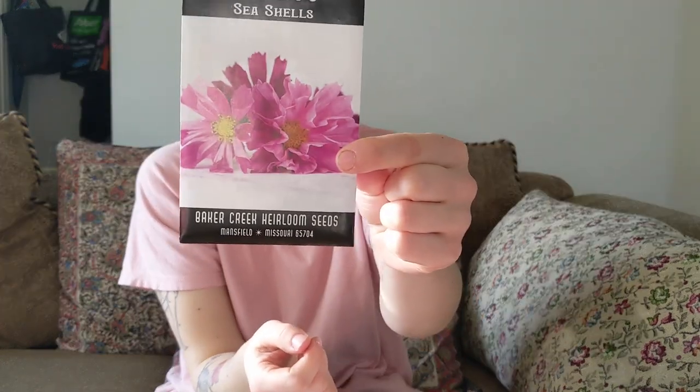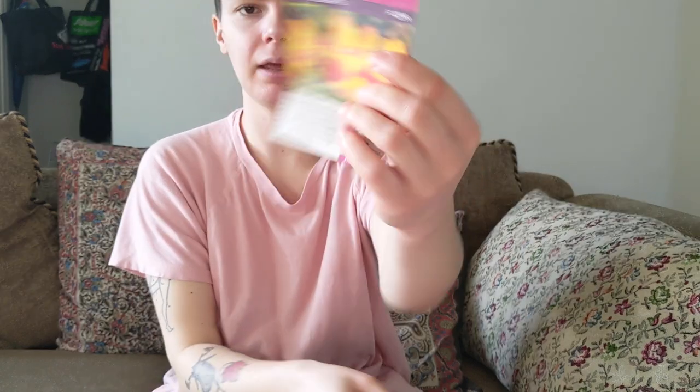I also have the Seashells cosmos. These ones have trumpeted flowers, or like tubular flowers, which is really cool. They're a mix of pale pink, medium to dark pink, but mostly they're grown for their flower shape. I have the Bright Lights cosmos as well. Some good orange, yellow tones in there.